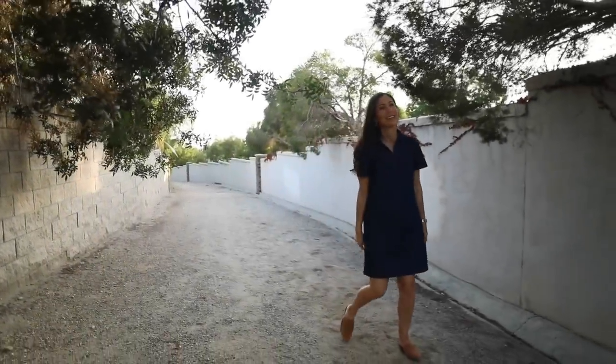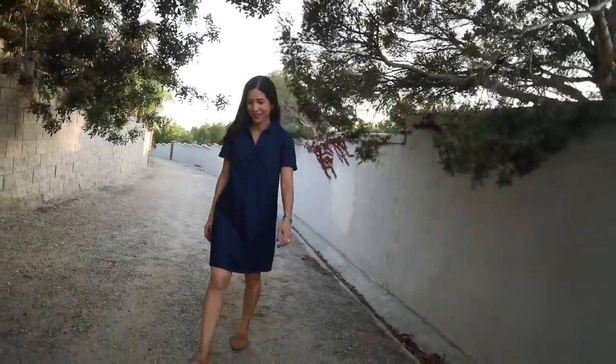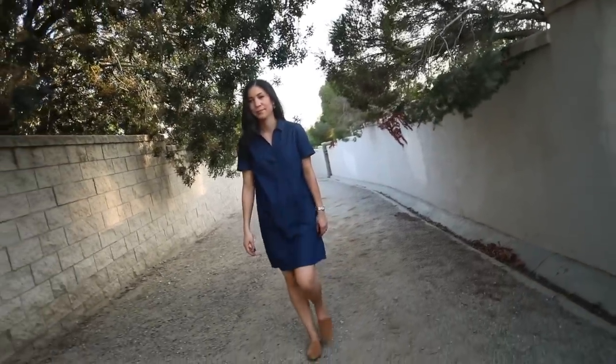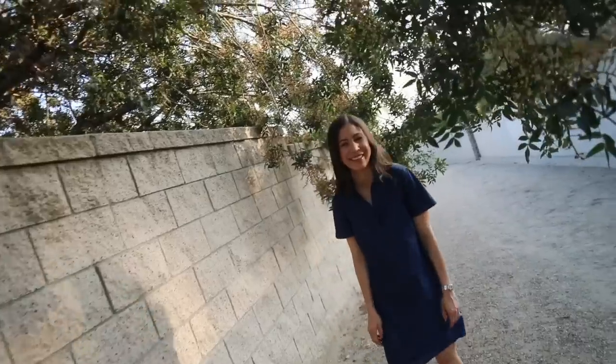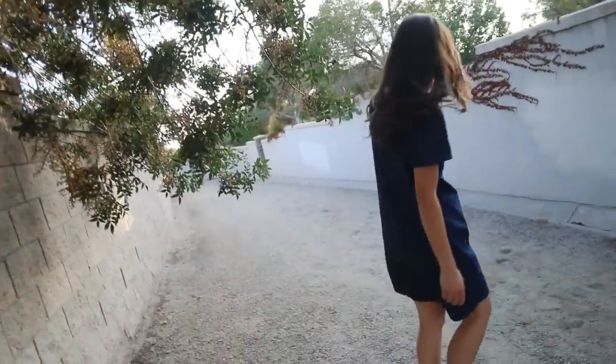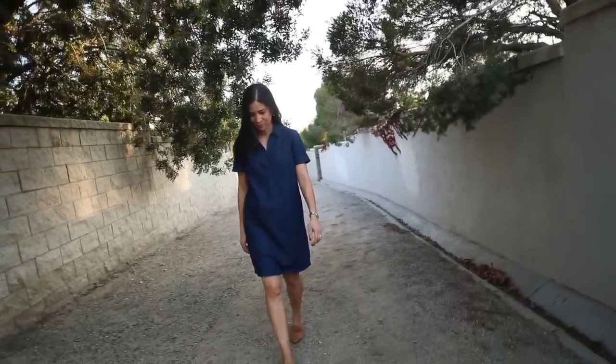Next is the Draper James Chambray Shift dress. This was in my spring 10-item wardrobe, and I decided to retire it for summer because it's a bit of a heavier denim fabric, and I'm bringing it back now in the fall. Now, this dress is very shapeless, so it's just a shift dress. And it's even a little bit big on me because I have lost some weight since I bought this dress. But I do plan to style it in various ways, to wear it with trench coats. I can wear it with a turtleneck underneath. I could wear it with knee-high boots. I'm just looking forward to wearing it this season and styling it in different ways.